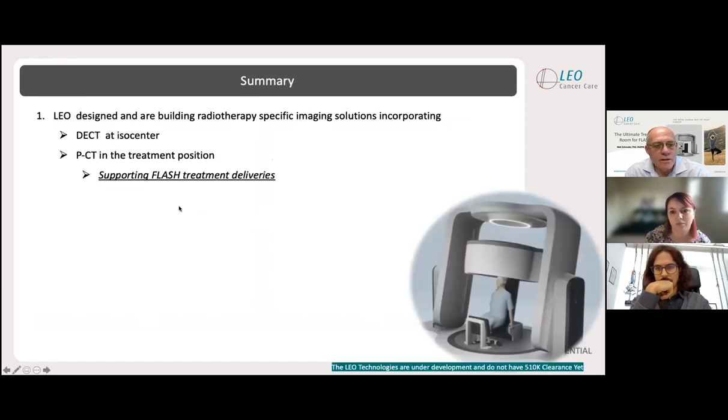So in summary, Leo designed, and is now building, radiotherapy-specific imaging solutions to incorporate dual energy CT at the isocenter and PRAD in the treatment position. I made a mistake there, I should say PRAD in the treatment position, not PCT. Both of these are supporting FLASH treatments.